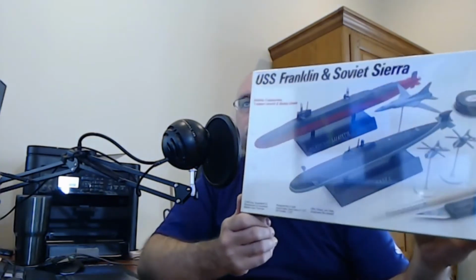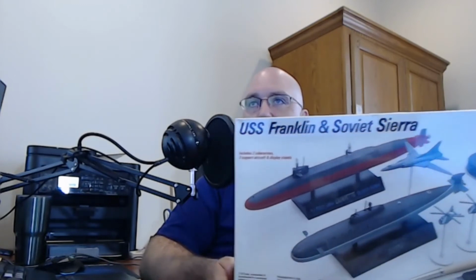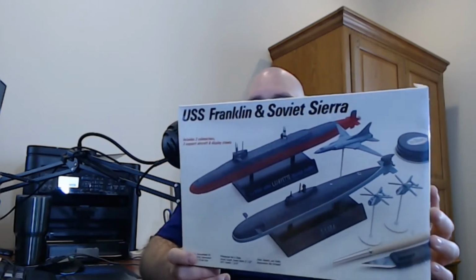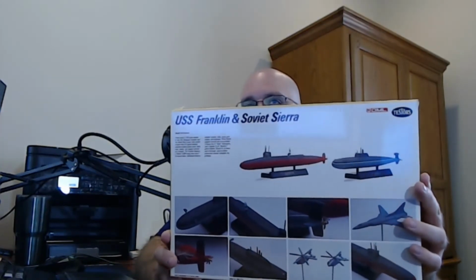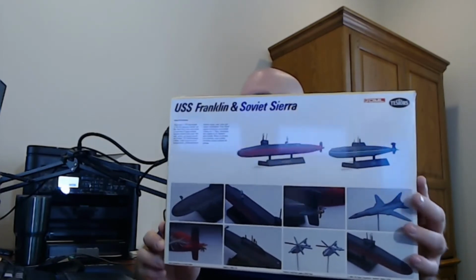Okay, the next item is a model. It's a Soviet USS Franklin Soviet Sierra. And this guy cost me $2 at the Mother's Day sale, my Mother's Day haul pickup. So anyway, this guy ended up selling for $58, $57.99, which is crazy. I would have never thought it would go for that much.